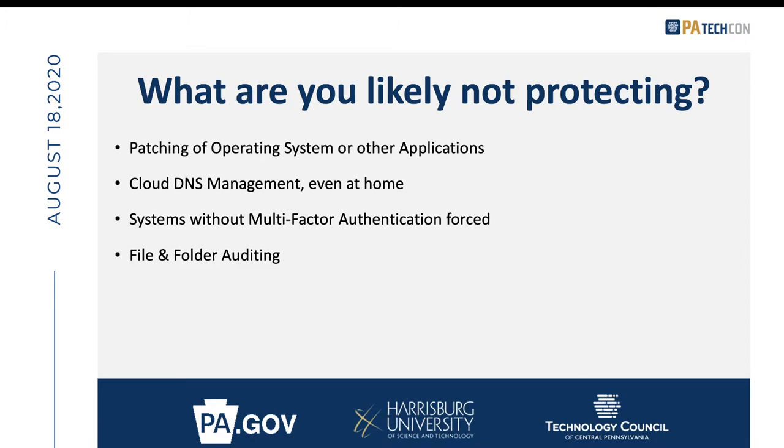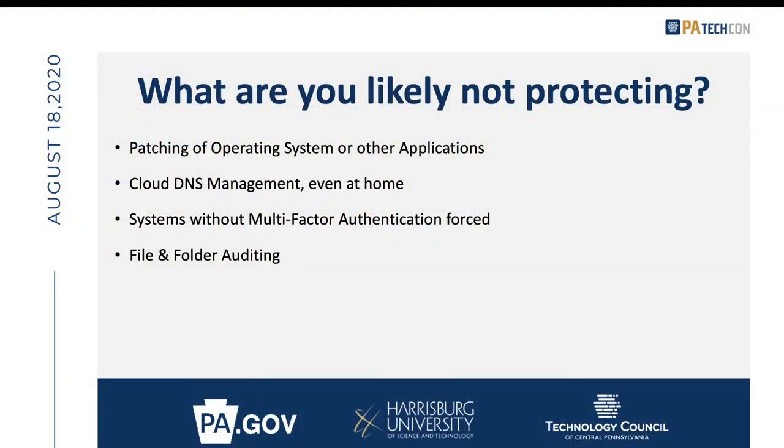So what are you likely not protecting? I touched on some of these already. Let's go back here. Patching of your operating system or other applications is one of the hardest things. I've worked in numerous enterprise environments, and I've been the IT guy that walked around computer to computer and made sure systems were being patched.